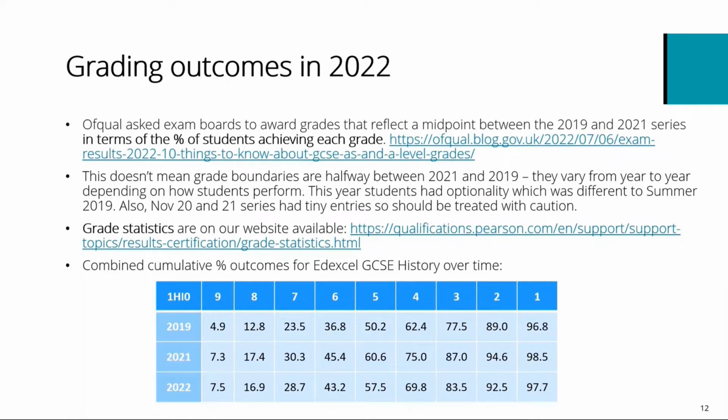Now, in terms of the grading outcomes in summer 22, Ofqual asked exam boards to award grades that reflect a midpoint between the 2019 pre-COVID series and this 2021 series in terms of the percentage of students achieving each grade.